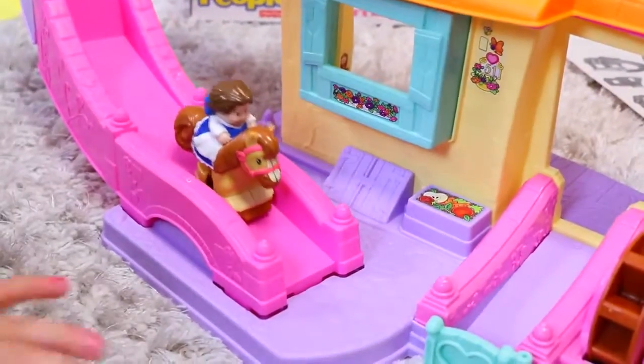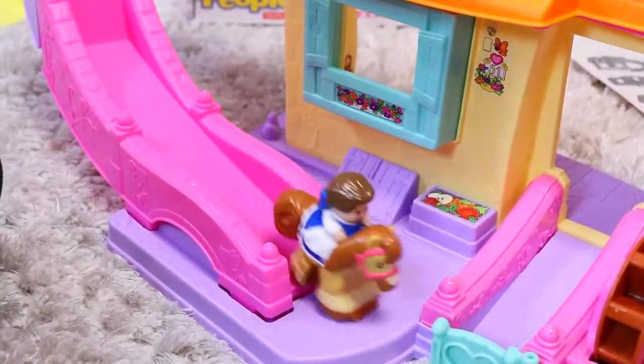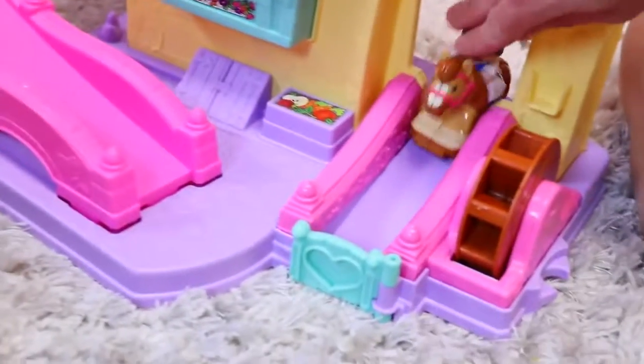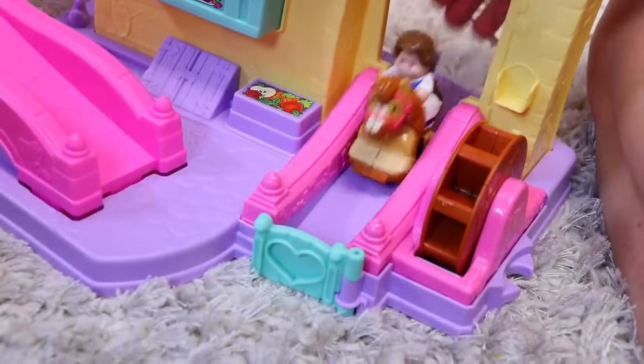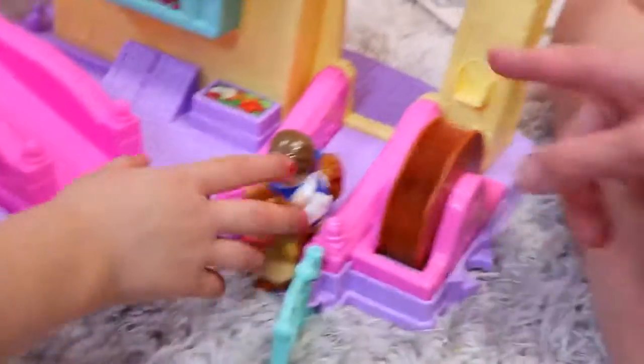Ta-da! Oh, gallop. Isn't that cute? And then be like, run away, Belle. Oh, run away. Oh, trapped. Oh, this spins.